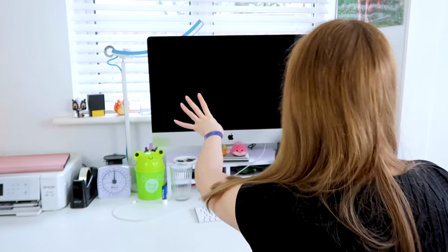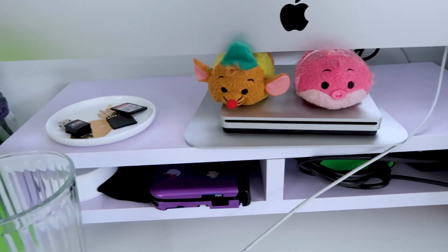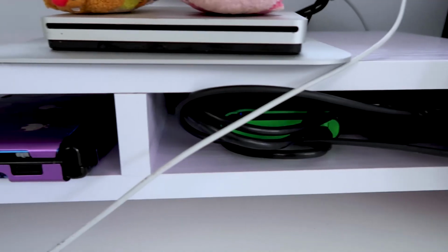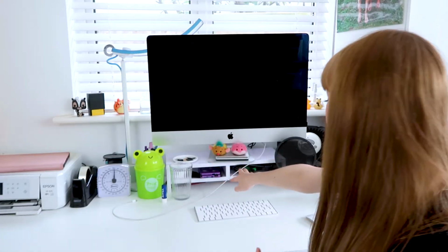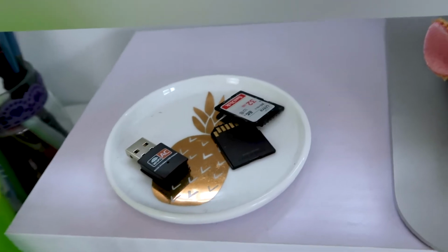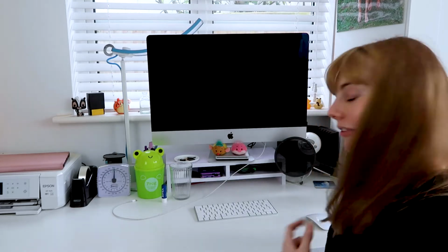I've got my iMac here. I've recently bought this little iMac stand for it, which I find really useful because it keeps all my hard drives, which are kept in there, all tidy, and it doesn't make any mess. I also keep my DS and my Amiibo reader down there too. And I've got a little dish up here which holds my memory cards. And then you can see here, that's my microphone and my soundproof thingy.